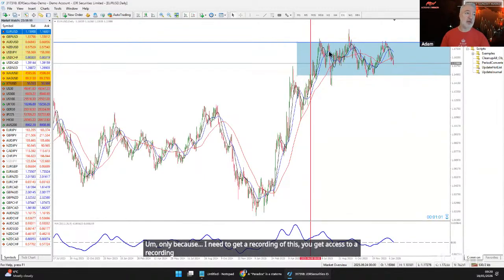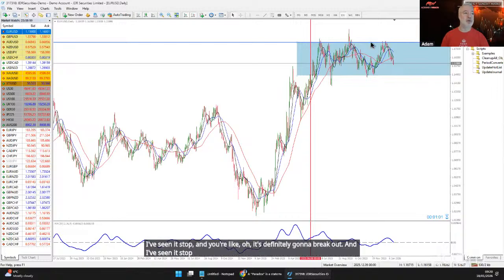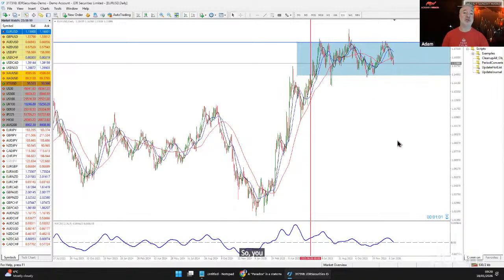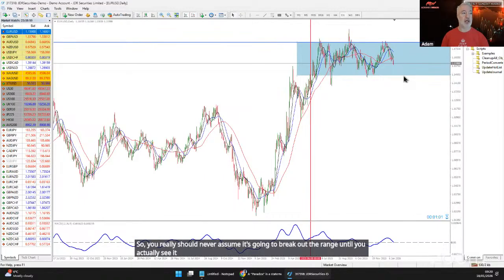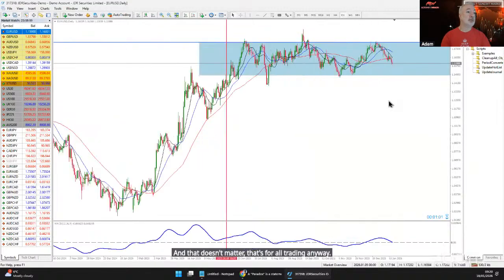But here's the thing with ranges: you're in the range until you break out. Even if it surges to the bottom of the range in one day, I've seen it stop, and you're like, oh, it's definitely going to break out. And I've seen it stop and then just go the other way. So you really should never assume it's going to break out of the range until you actually see it break out of the range. That's for all trading anyway. So the point is we're stuck in a range for now for the foreseeable future.